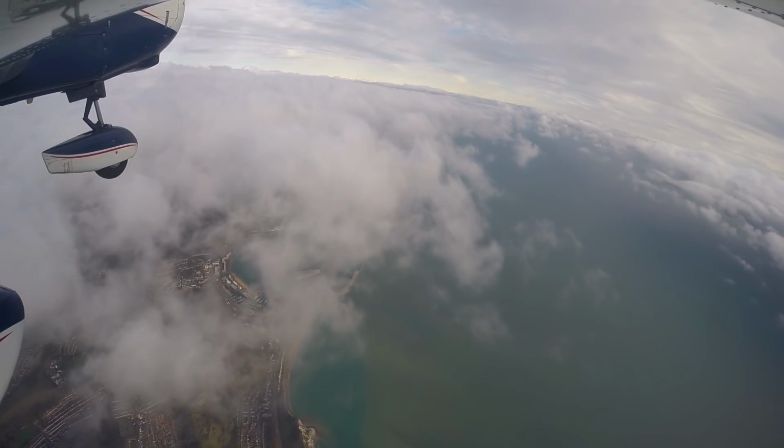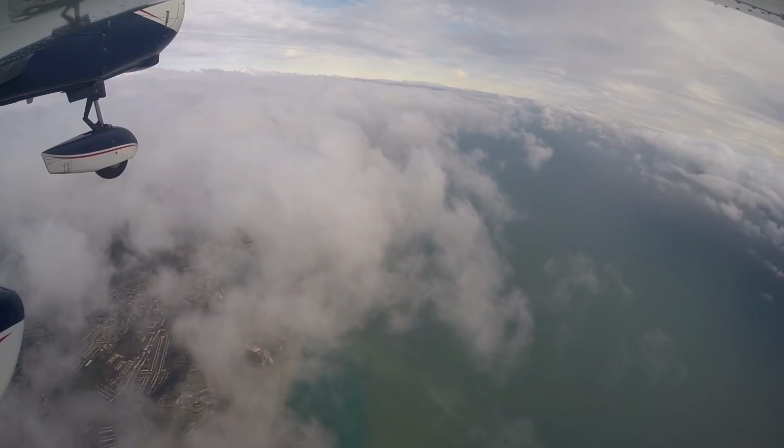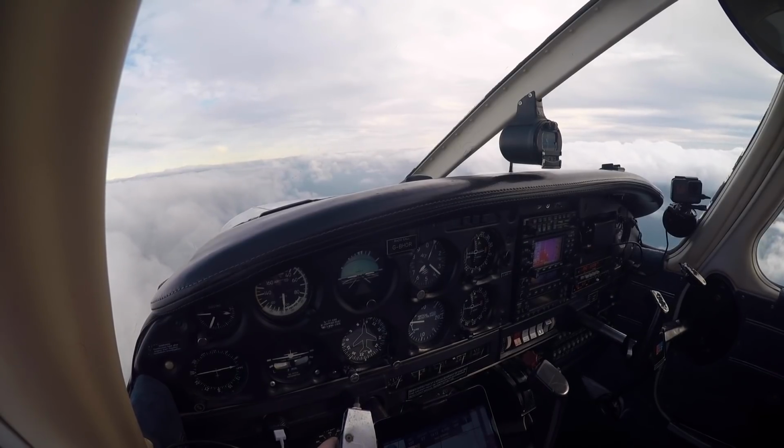My rule of thumb for crossing the sea like this is that I want to get up as high as I can to increase my gliding range, which means I can make land for most of the crossing.